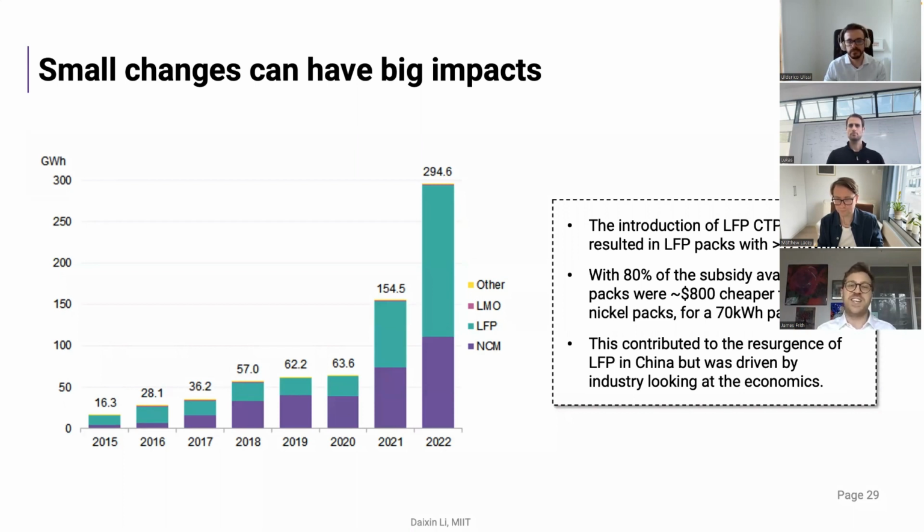In 2018, it looked like LFP would be almost completely phased out of passenger EVs. But by thinking beyond the typical roadmap and thinking about systems holistically, we see that the manufacturers managed to come up with a neat solution that ends up with better supply chain utilization, lower cost to the consumer, and reasonable performance, and is now something that's being copied around the world.